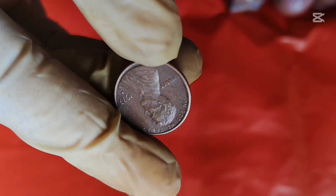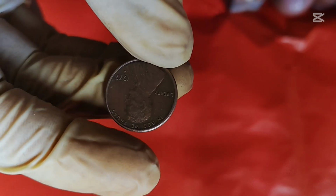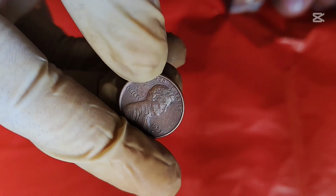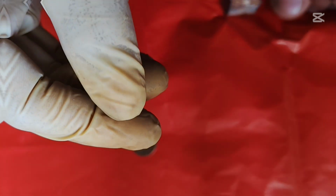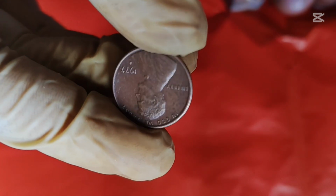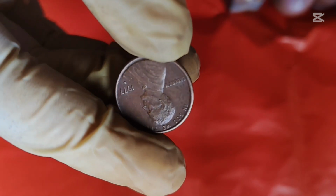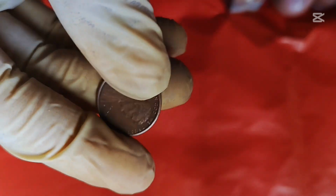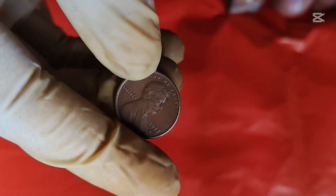We dive deep into the world of rare and valuable coins. Today, we have something truly exciting for all you coin collectors and enthusiasts. We're talking about the 1977 Lincoln penny, a small but mighty coin that could be hiding in your pocket or coin jar, and it's worth a fortune. Did you know that some 1977 pennies have sold for thousands of dollars?